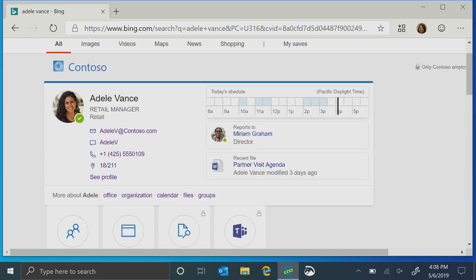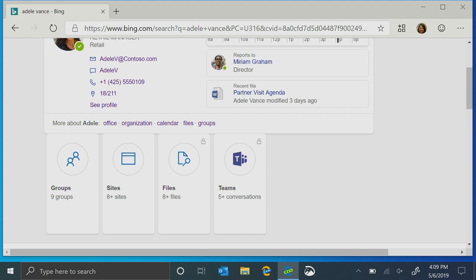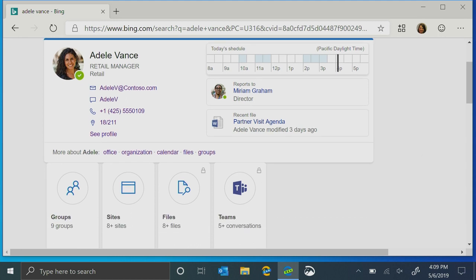So you can see here, this is all within your own area. This is owned by your corporation. It is not shared with Bing, but again, this is Office 365 powered by Microsoft Graph coming into play here. You've got the name, email address, information, schedule right down below, groups, sites, files, teams. So you have all of your information right here. This is a way where we can mix the internet and work results at the same time, and you don't have to do anything different or go to any different sites to do that.